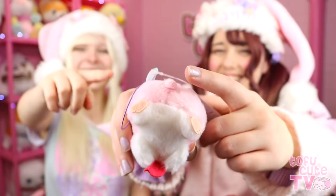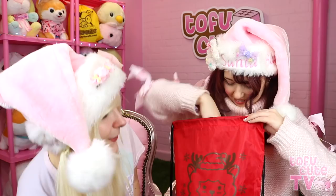Ooh. Look at you. My favorite thing about Amuse plushies is they always have blushy cheeks. They do. And sometimes some of them have more blushy cheeks than others. And they're super cute. I like the Pomeranians as well. Oh, look, you can go on my hat. Oh my gosh. Oh, that's so cute. You can stay. Ooh, I'm peeking. Wait, I found something equally as adorable.